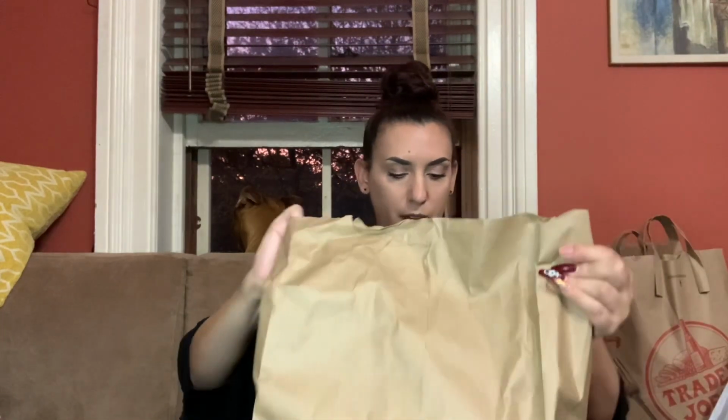Okay, so here we are going to start. I didn't even unbag anything yet from last weekend. That's how behind I am. So, we went to an estate sale. This is all jewelry. Some of their stuff was marked pretty high, and then their jewelry was like $1 to $5. It was really weird.